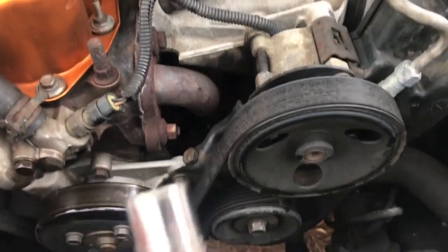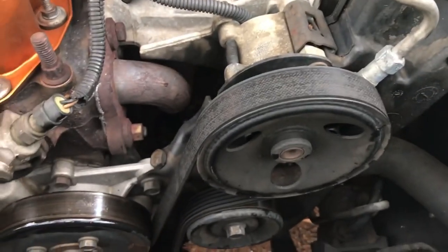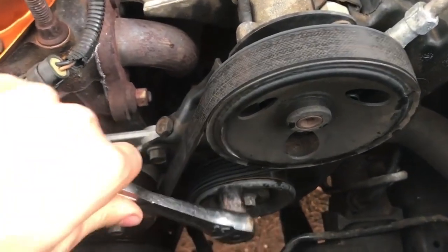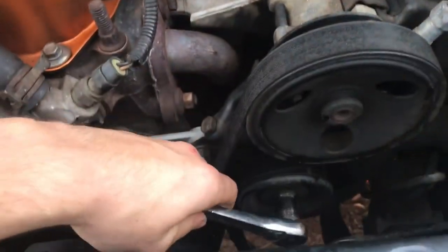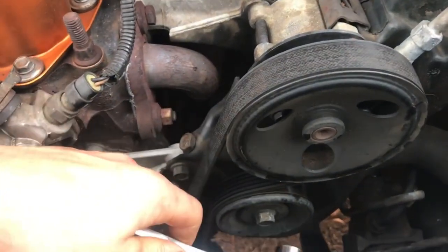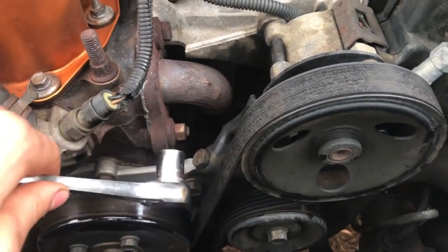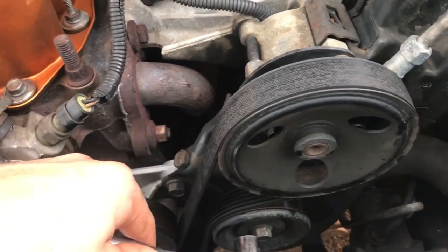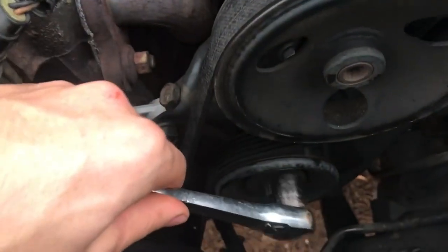All right, now that everything is out, now would be a good time to tighten your pulley belt. If you're new at this, there's a 15 millimeter, I believe it's a 15, yep. 15 millimeter here and here. You're going to want to loosen this up first, and once that's loose, it'll provide enough slack to where you can start tightening this tensioner bolt, because this pulley actually moves in and out.